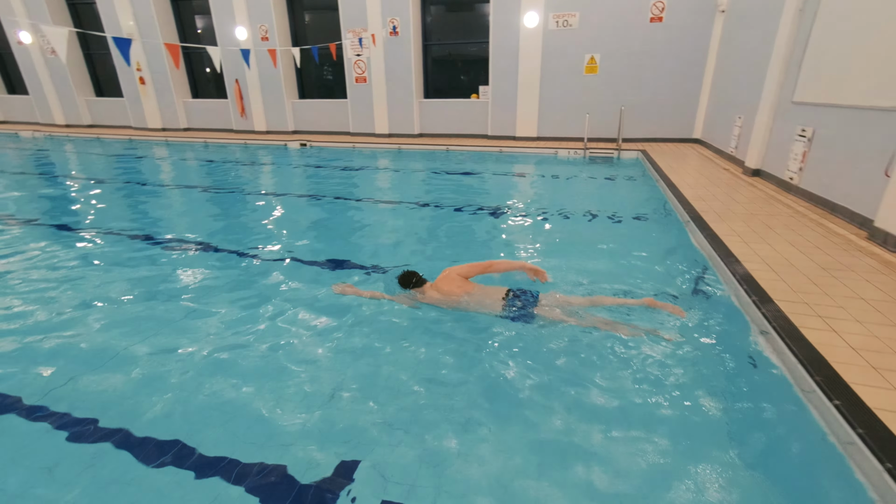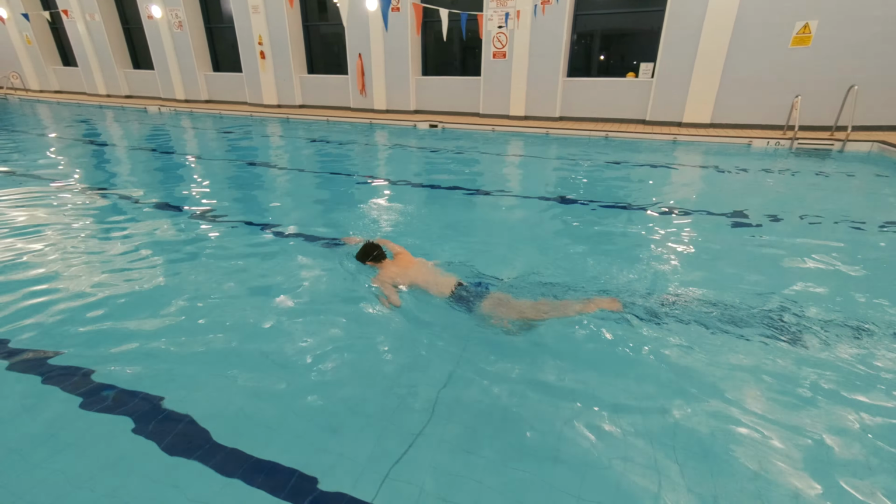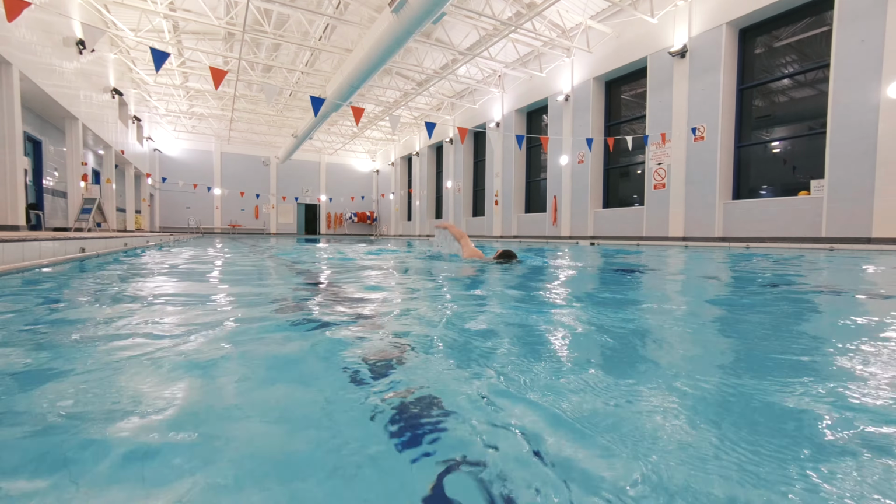Outcome number 5 is to travel 5 meters on their front, perform a tuck to rotate onto their back and return on their back. In this outcome, swimmers will need to swim on their front for 5 meters, then tuck their knees into their chest, lie backwards and swim 5 meters on their back without touching the floor.